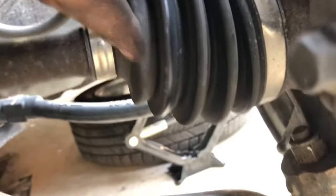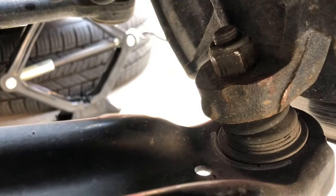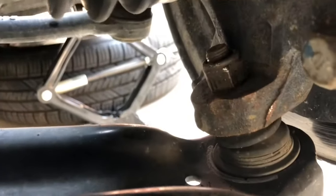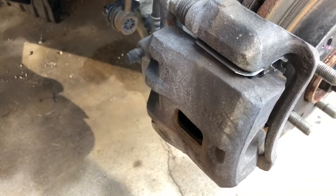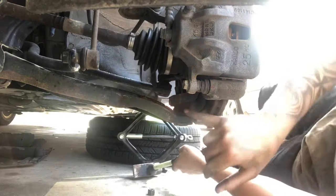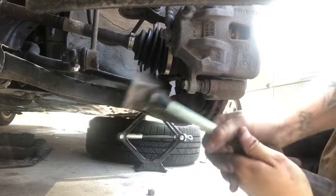Alright, so how I'm gonna take out the CV axle, which is right there, I'm gonna take off the lower ball joint. And that is gonna be a 19mm. So I'm gonna get a wrench on that, loosen that up, and then I'm going to hit the side of the knuckle right there, and it should pop it loose, and then that'll allow me to move the whole assembly out. So what I'm going to do is I'm going to get it loose and go from there. Alright, so I got that bottom bolt off. So now what I'm going to do is I'm going to tap on this knuckle, and hopefully it'll knock it loose.